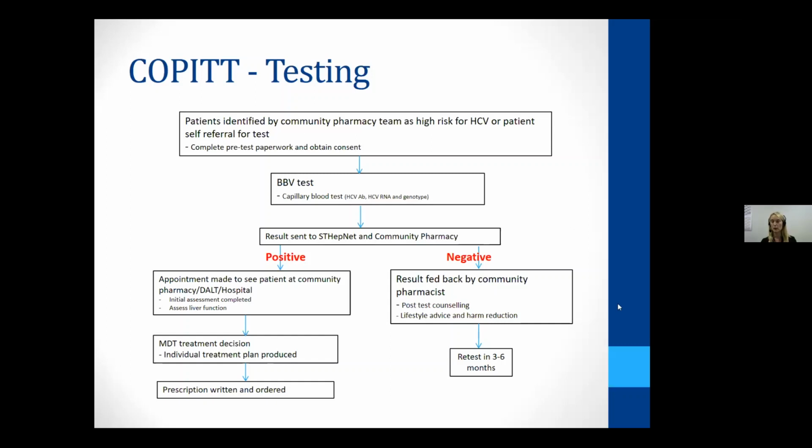And if there wasn't, then one of our nurses would attend the pharmacy consultation room and do venous bloods to check liver assessment using FIB4. We didn't necessarily test or assess all these patients in the community pharmacy. They were offered the option of community pharmacy, local drug and alcohol centre, or hospital treatment. As normal, they would then go through the MDT, and an individual treatment plan was produced, and a prescription written and ordered in the usual manner via Pearl Chemist.